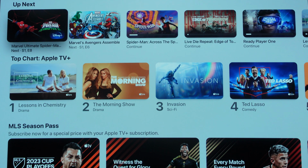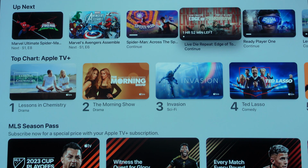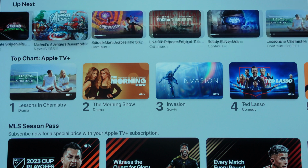I do like one thing. I don't recall noticing this before. Granted, I never really used the Apple TV app all that much, but I do like how it puts the Disney Plus logo icon in the corner of a show from Disney Plus. But notice when I own the movie on iTunes, it doesn't put an iTunes logo. However, if it is an Apple TV Plus show, like Lessons in Chemistry here, we do get an Apple TV Plus logo. So the use of the banners, that's good, pretty good.